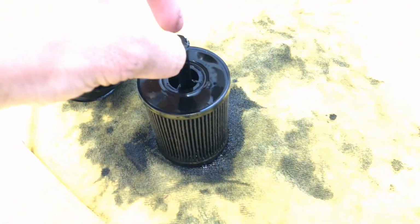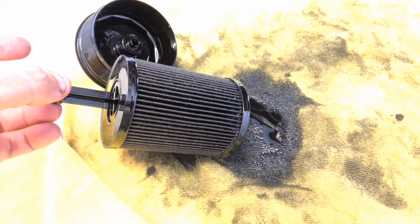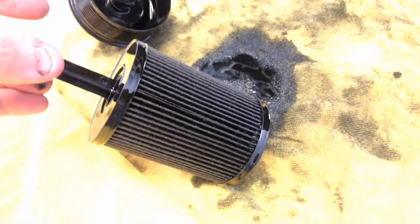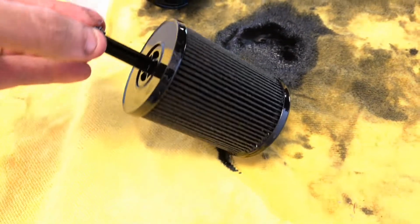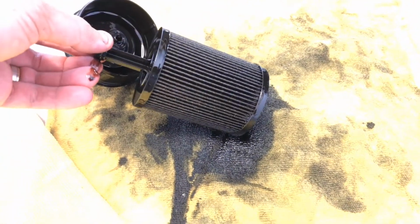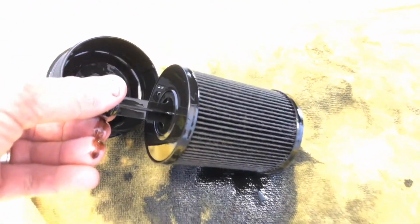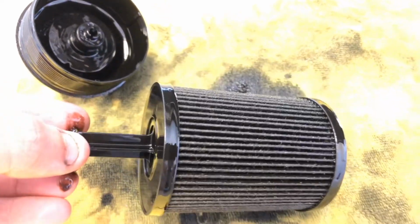Now, I just wanted to put to rest, this has been in there for about 12,000 Ks, or a little under a year, and there's no sign of it collapsing or anything like that. So I'm not sure where the rumors come from. Maybe it's people not installing them correctly when they actually put them in, but I don't believe there's actually anything wrong with running an aftermarket filter.